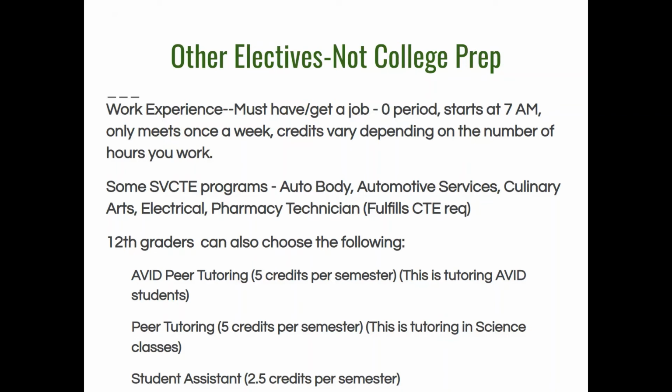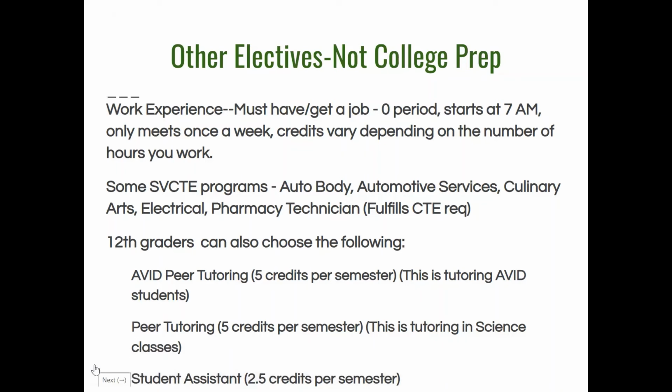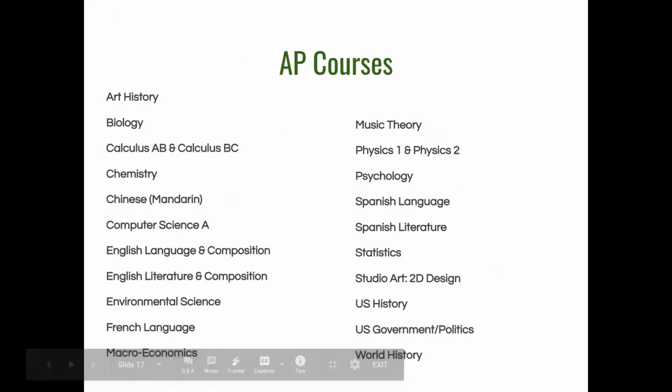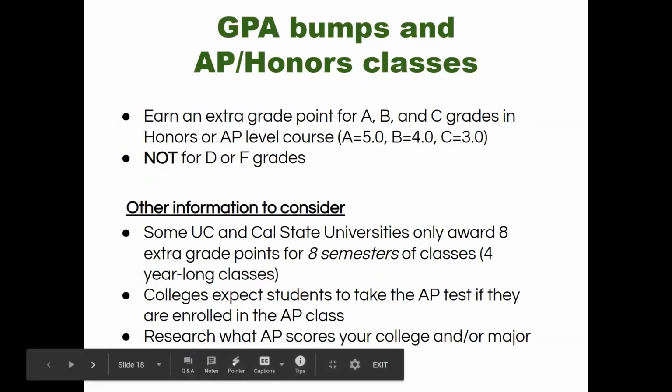And then we also have Student Assistant, which is only 2.5 credits per semester, because in other classes you earn 5 credits per semester, 10 a year. This one you would only earn 2.5 per semester, 5 for the year. So here are some AP courses that we have offered at Lee. You can take your time later on and look through those.